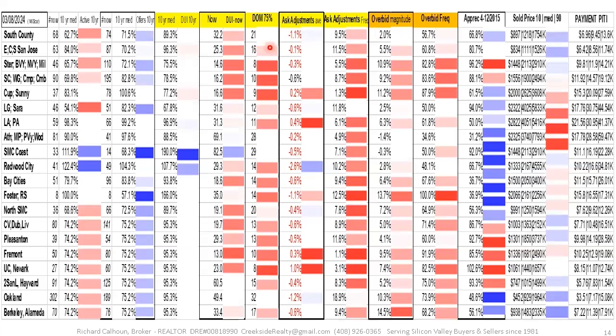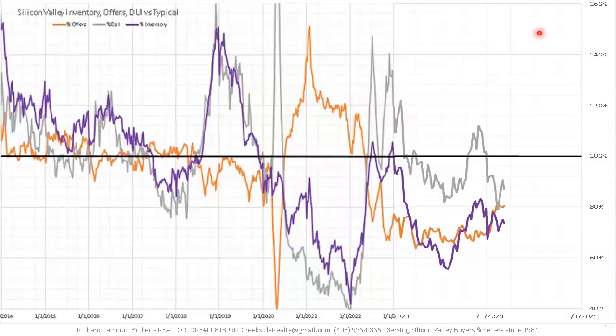So the yellow is what the market's doing right now, where the orange is what the market was doing 4, 5, 6 weeks ago. And then appreciation and sold price have nothing to do with market conditions, but are very useful information. Now what we're doing is taking those 20 micro market areas of single family homes in the 3 counties, and we're putting them in a blender and looking at them individually.